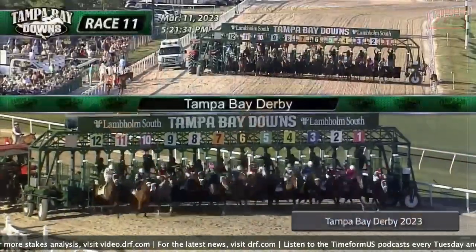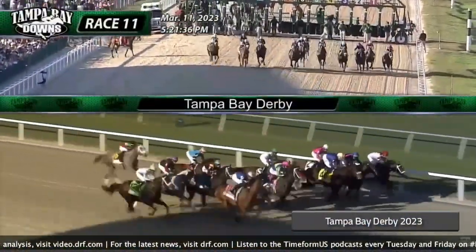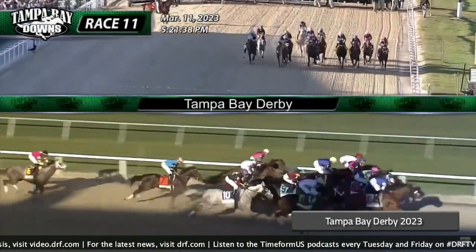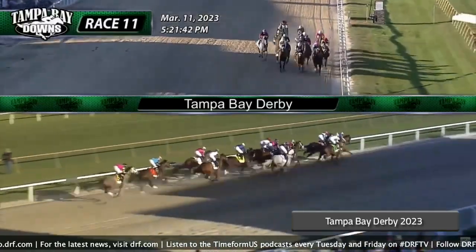In this edition, we'll take a look back at the Tampa Bay Derby at 1 1/16 miles, and all eyes were on the number 6, Tapit Trice, sent off at 1-2 for Todd Pletcher in his stakes debut. We break from the gate, and the number 6, Tapit Trice, as Tapit Trice is wont to do, breaks slowly, and the chalk eaters are holding their breath. Yes, he still hasn't figured out the gate quite yet.